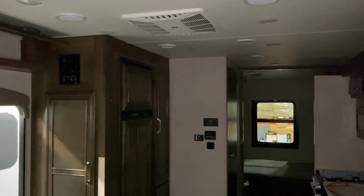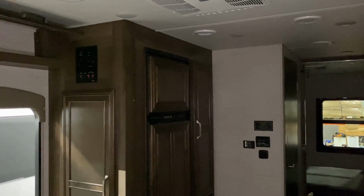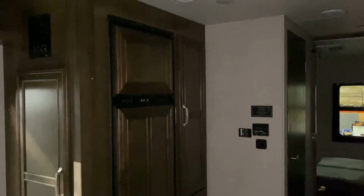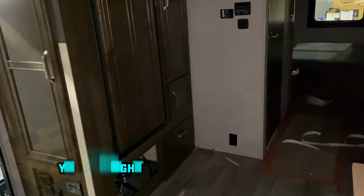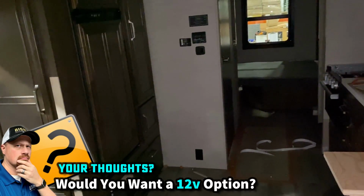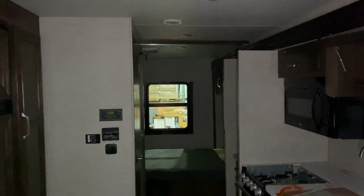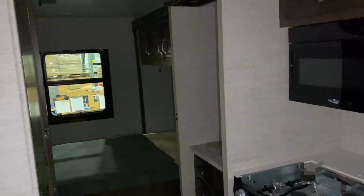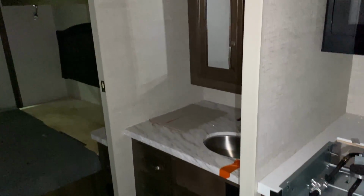And I have a question for you folks watching this. They currently have gas electric two-way refrigerators in these. Would you be interested at all in the idea of a 12-volt fridge option in something like this? I'd be kind of curious to know what you think. Say like a Redhawk or a Greyhawk. I know that in the towable industry, those have become very popular, especially in the Midwest where I'm from. I know down south they're awful darn popular.